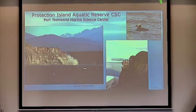So here's a feeder bluff in action, and there are tufted puffins and rhinoceros auklets that nest on Protection. There are some of the species they look for in the bird survey, among many others. And this lady is one of the volunteers. She's also the photographer of many of their great images for Protection Island.